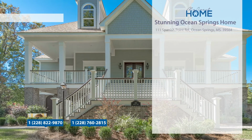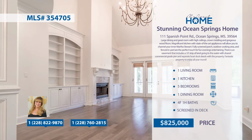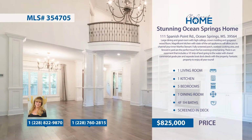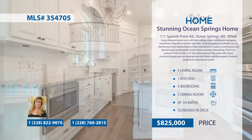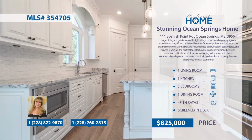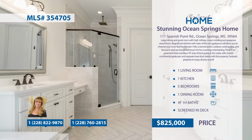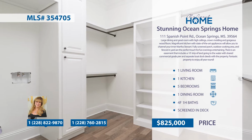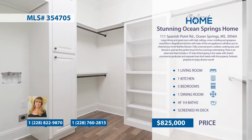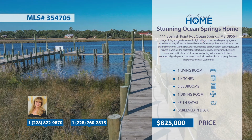Just imagine spending your holiday season in this stunning Ocean Springs home. It comes with a large dining room and great room with high ceilings, crown molding, and gorgeous wood floors. A magnificent kitchen with state-of-the-art appliances will allow you to channel your inner Martha Stewart. A fully screened porch, outdoor cooking area, and fenced yard are the perfect touches for a fun evening of entertaining. There's an easement that includes a 10-foot strip of land going to the water, shared commercial-grade pier, and separate boat dock deeds with this property. This is a fantastic property to enjoy all year round.